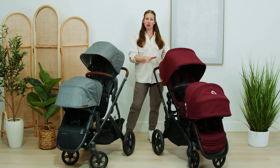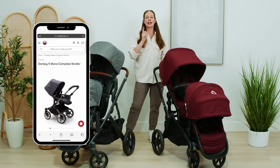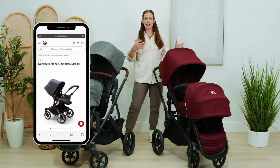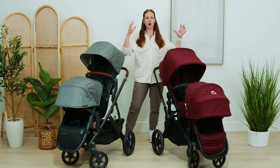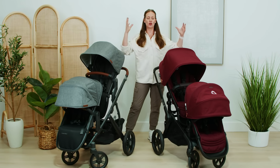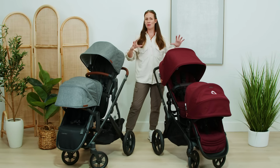But with the Bugaboo products, if you are looking for a true twin solution, then kick on over to our Bugaboo Donkey product review because the Donkey is definitely made more to accommodate twins. Both toddler seats have the same weight limit. You can have your infant car seats and your pram side by side. So that is the recommended twin solution for Bugaboo.